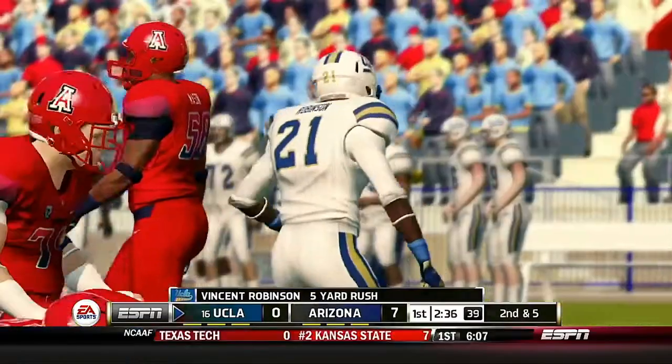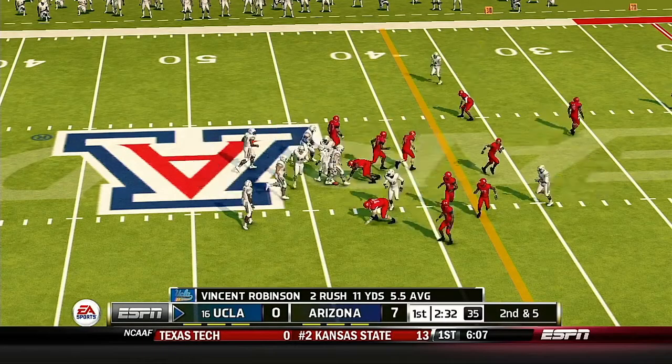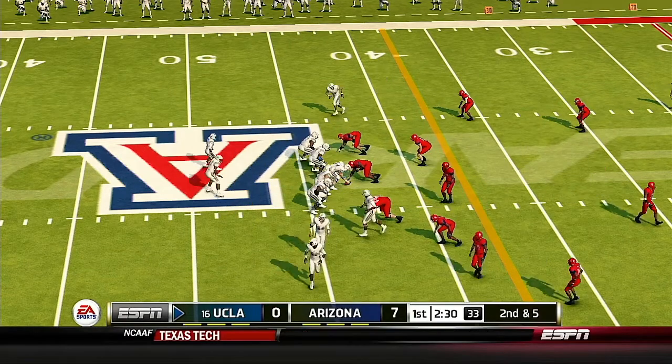Takes it up the middle for a nice run. Gain of 4 on the play. That brings him second and 5.